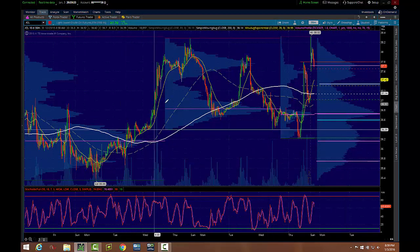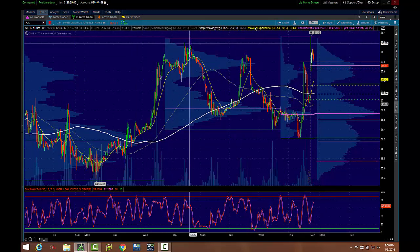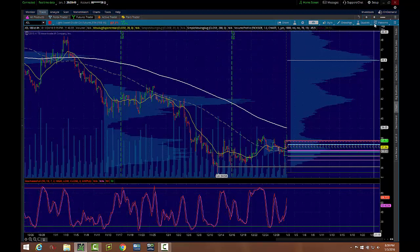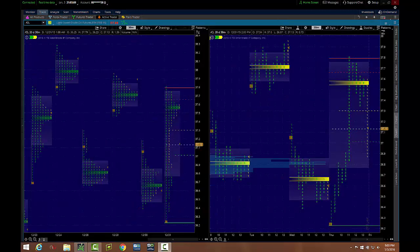And this is just a big old trading range here. It's not much you can draw from it, other than in longer time frames we've been weak, and we'll see what the market wants to do. Probably Monday will tell us a lot. As you look at the profiles, you can see that this is pretty stretched out. You have some anomalies down here that may want to be repaired this week.